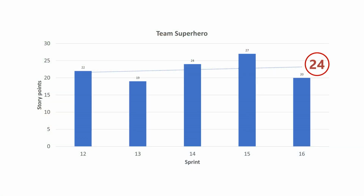Here's the velocity for Team Superhero over the last 5 sprints. Velocity is just a measure of how much you get done in each sprint. Many Scrum teams use user stories to capture requirements and estimate their work in user story points. So velocity is how many story points got done in each sprint. From 22 points in sprint 12, it's trending up a little to 24 in sprint 16. Team Superhero forecasts a velocity of 24 points in sprint 17 as well.